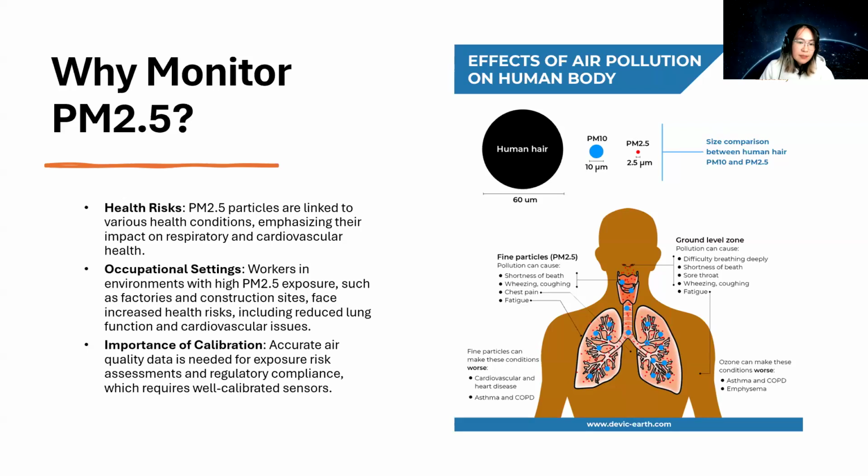Let's begin with some health risks. Like I just said, PM2.5 particles are known to cause various health issues, particularly affecting respiratory and cardiovascular health, like the diseases I just mentioned. In occupational settings, first of all, workers in environments with high PM2.5 exposure, such as factories and construction sites, are at heightened risk. Besides, prolonged exposure in these high PM environments can lead to serious health effects, including reduced lung function, respiratory issues, and cardiovascular problems. So this risk makes PM2.5 monitoring essential in such settings to ensure worker health and safety.